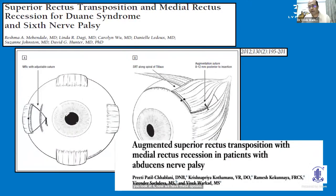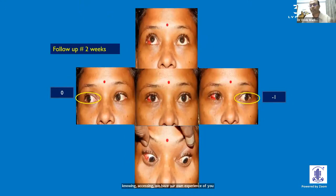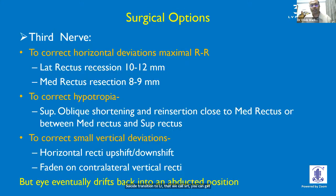So nowadays, over a period of decades, we have been practicing, we have our own experience of tackling these patients when they come as a traumatic bilateral or unilateral 6th nerve palsy. You can always do the bilateral medial rectus recession and a superior rectus transposition to LR that we call SRT. You can get an amazing outcome, and this patient will get rid of the double vision.